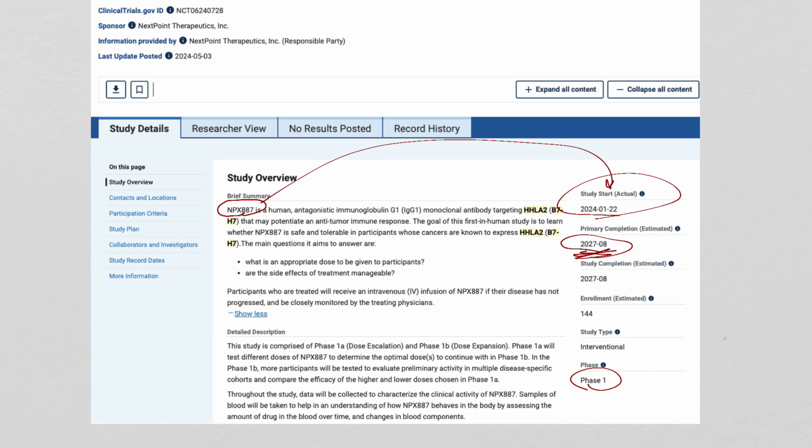All right. So just as a reminder, phase 1, we are effectively at dose escalation studies, just to make sure that it's tolerated and that it's safe. So at this point, they're not even really looking for efficacy.